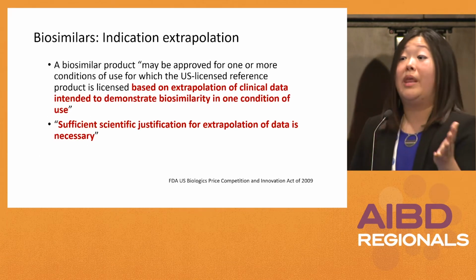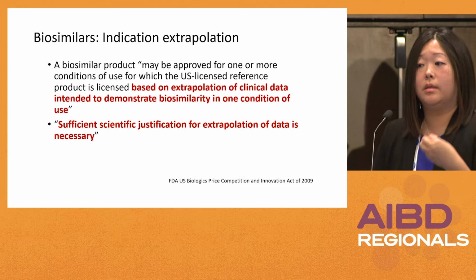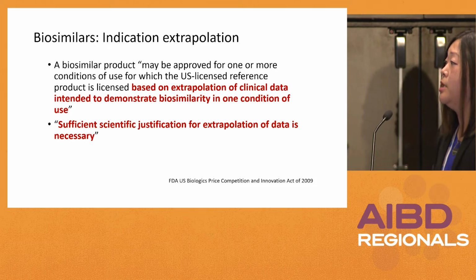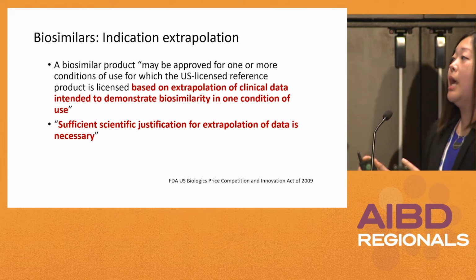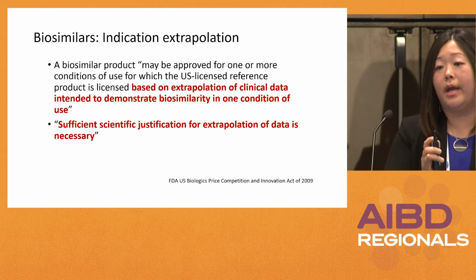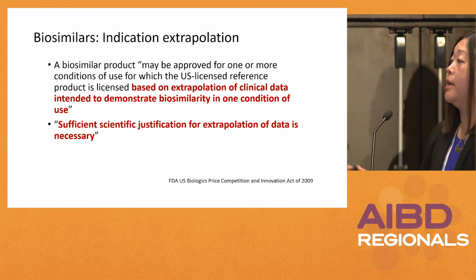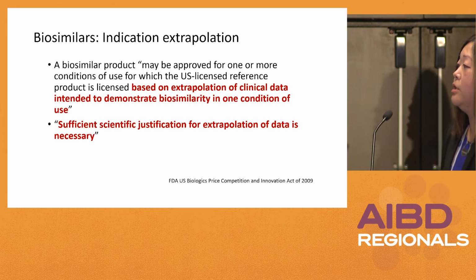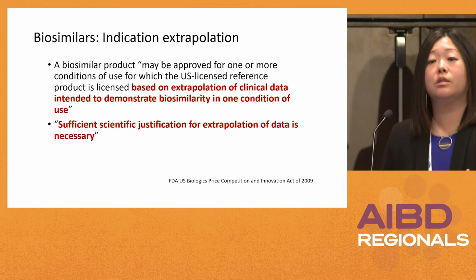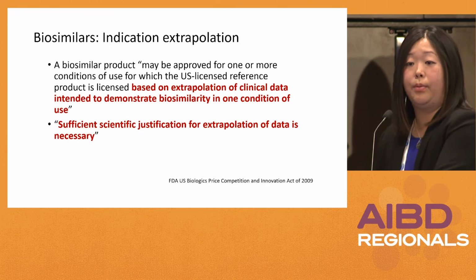So then we have to ask ourselves, that's great, but that's rheumatoid arthritis and ankylosing spondylitis. We're talking about inflammatory bowel disease. How does this translate to our Crohn's disease and ulcerative colitis patients? That's where indication extrapolation comes into play. The FDA does allow for indication extrapolation, meaning that the biosimilar can be used for another FDA-approved condition of the reference product based on extrapolation of clinical data intended to demonstrate biosimilarity, and sufficient scientific justification for extrapolation of data is necessary. Because the reference product is already FDA approved for these inflammatory bowel disease conditions, this indication extrapolation is possible.